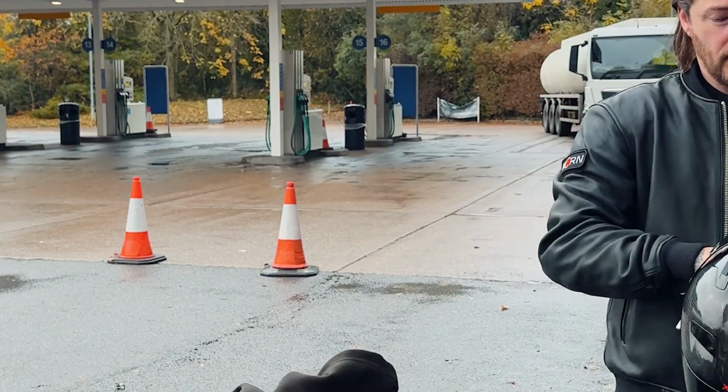I have never had so many compliments as I have wearing this jacket. I've had people coming up just saying, what is it? It looks so good. You will get felt up all the time. People just come along and grab you and they're like, where's the armor? Not believing that it's actually a motorcycle jacket.